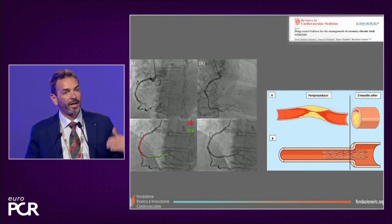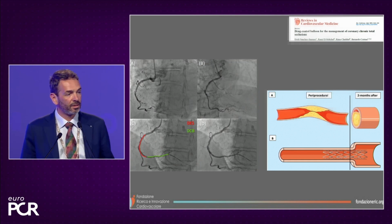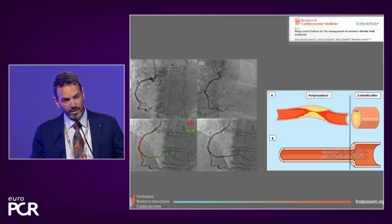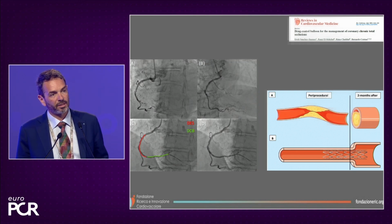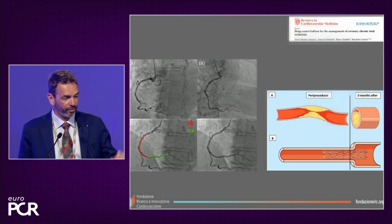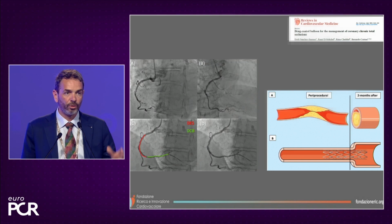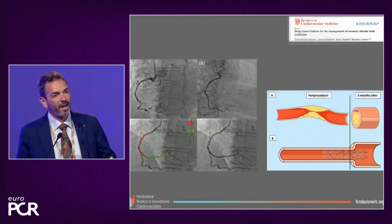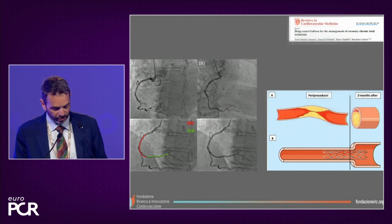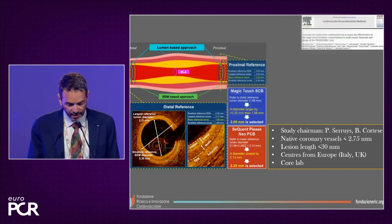We think that another area where we need to test this type of devices is the CTO. The CTO is a setting where the stent probably is not the best solution unless you use it just where you have the large dissection, as I said previously, because you never know, even if you do imaging, the real size after the reopening of the vessel. So DCB can be another solution.